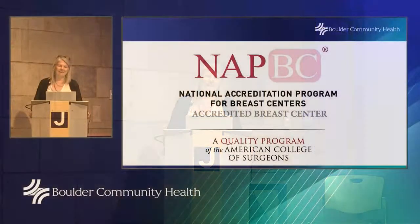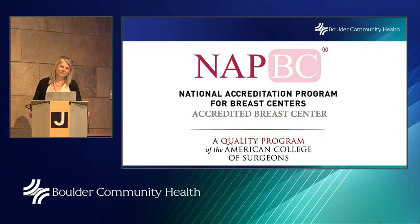Oncotype or MammaPrint, what is the difference? So MammaPrint, the way I have explained it, is kind of the European equivalent of Oncotype. It looks at more genes. MammaPrint looks at about 70 genes within the tumor. Oncotype looks at about 20.